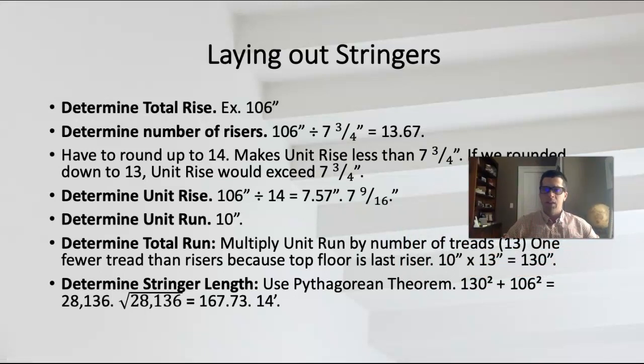Okay, we've got a rise and a run, and we use the Pythagorean theorem to figure out the diagonal. Okay, so 130 squared, 130 is our total run, plus 106 squared, that's our total rise, gives us 28,136. The square root of that is 167.73, which ends up being 14 feet. Okay, so this is handy because if I'm going to build a set of stairs, I want to know how long my stair stringers are going to need to be. I can go to the lumber yard and get some 14-foot 2x12s to build my stair stringers.